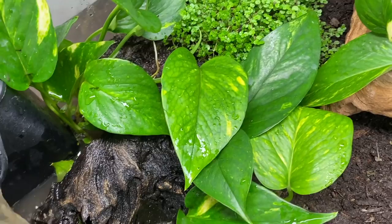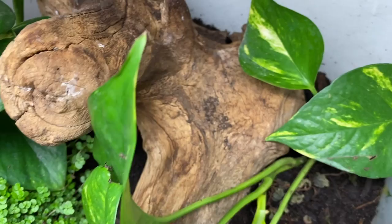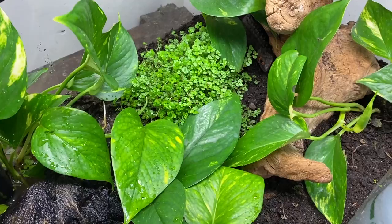One of the crocodile skinks is right there. Man, I love these animals. They're just incredible. There's a lot more cover growing in, so they've become more bold, that's for sure. But still, they'd be a lot happier with more cover. But it is definitely a huge improvement from before.